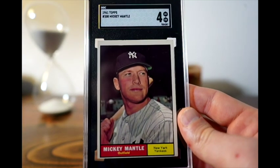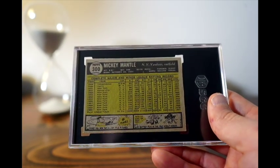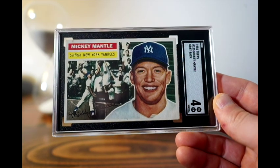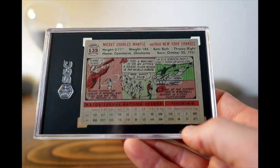Hmm. 61 Topps Mantle 4. Had this down as a 3.5 because of centering, so I'll take that. In the corner, this'll work. I had this down as a 3. Here's the surface. Comes back a 4. The 1956 grayback Mickey Mantle. Love it.